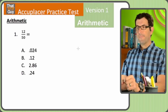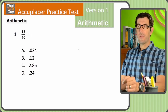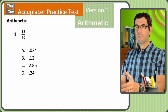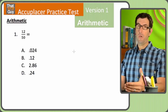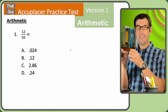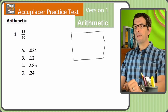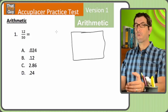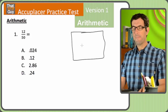All right, let's get to it. Now it's worth noting, you're probably not going to have a calculator on the arithmetic section. If you look at the Accuplacer, it's sort of a little sketchy, so just read their website: do they allow you to take a calculator in? No. Will they present one on the screen next to the problem? Well, sometimes they will, and most of the time they won't. If it's something really simple like this, they want you to be able to figure it out on your own, so there will not be a calculator. So all these problems, I'm going to work without a calculator.